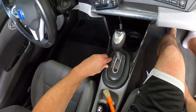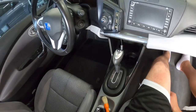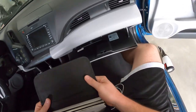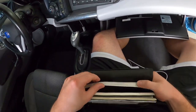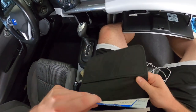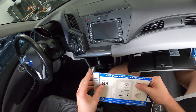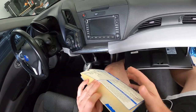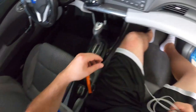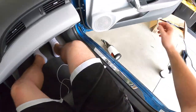I am so mad right now. Yeah, there's really nothing to clean out. It's just old paperwork and stuff. But if I remember right, I think there's the original, yeah, right here, original window sticker. Pretty sweet. So yeah, not much to clean out there. I can't believe that was in there. I'm so mad about that stupid thing.